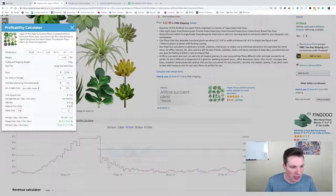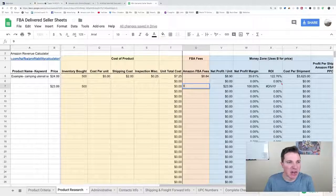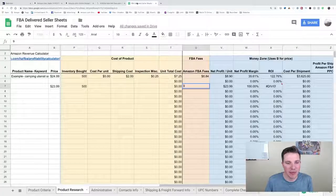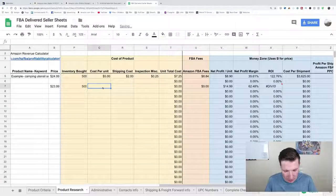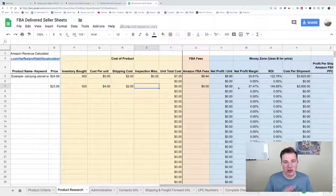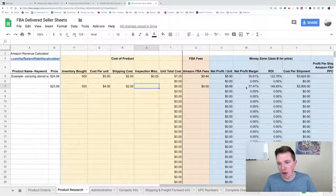Profitability calculator. So let's see what their actual fees are. Looks like it's right around $9 for fees. So we're going to put that back in our sheet. $9. Now, if you were to figure out the actual cost of this, maybe we would be able to get this for $4 or $5. Let's say $4, maybe on the low end, but that's all right. So $4, and let's say our shipping would be around $2 per unit. Okay, and this is really important. This is when we actually check the numbers. So our net profit is $8.99 per unit. We have a net profit margin of 37% and an ROI of 150%.